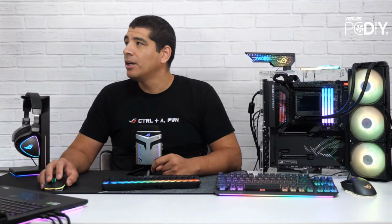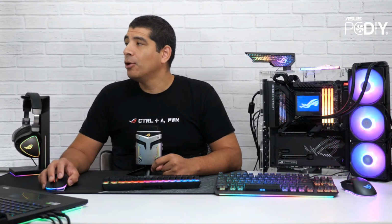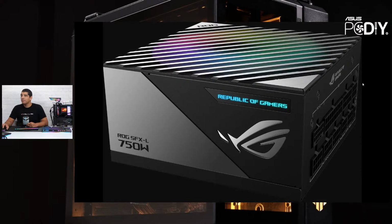I do also want to quickly shout out a confirmation on an item that we will be coming out with, which will be the Loki. I know that we've had questions about it, so if you don't know, now you know. The Loki is going to be right here. This is our SFX based power supply. It's a very cool power supply.